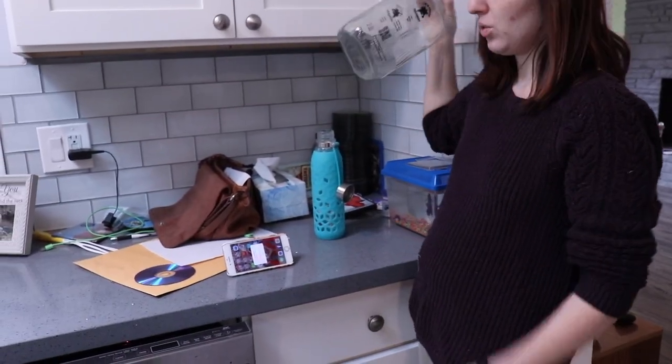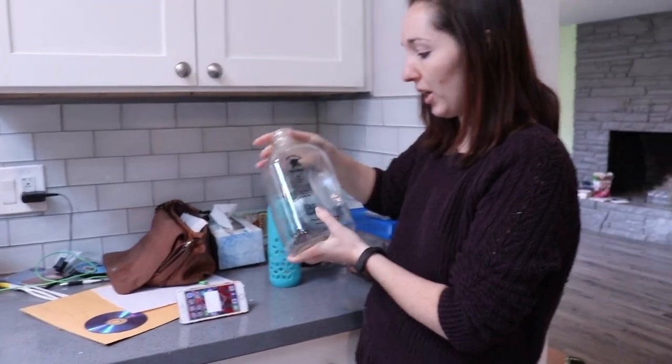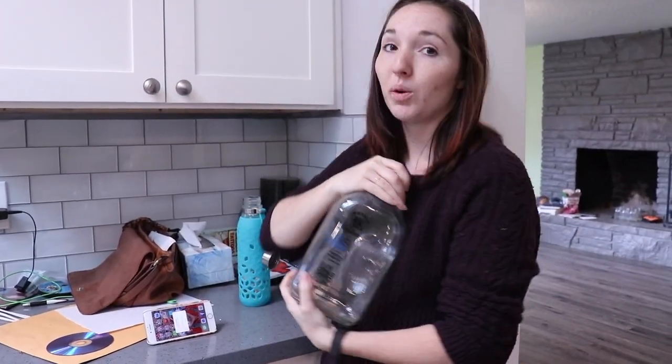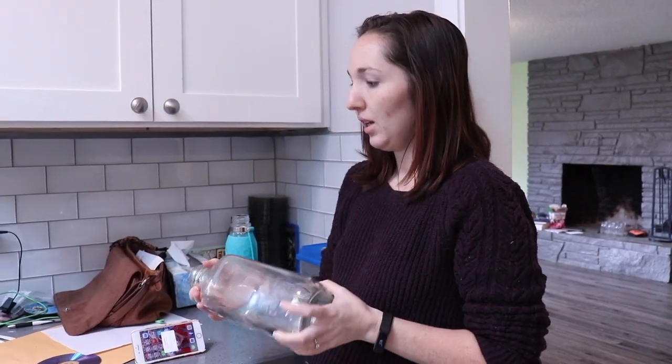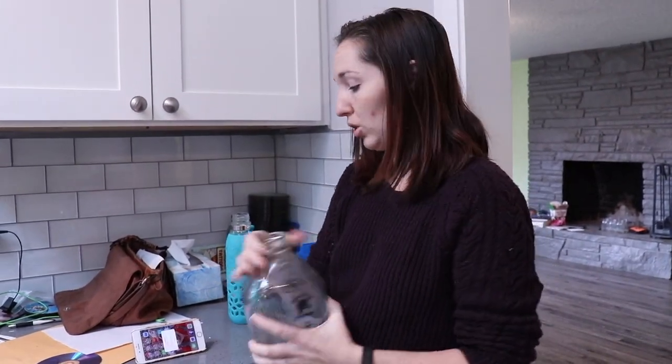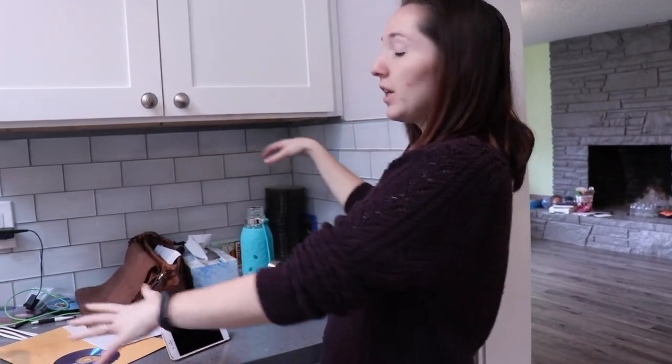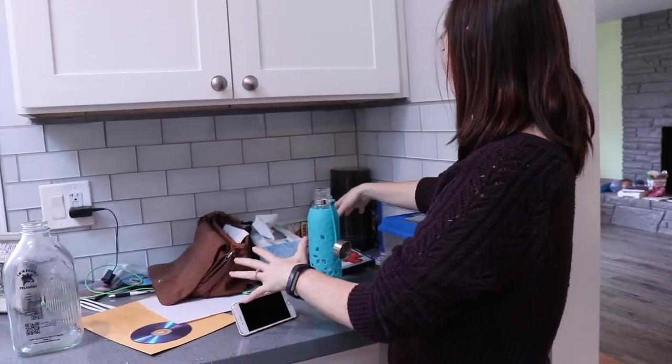This is one that we can actually turn in, but I have to figure out which store we got it from. This is when we were drinking milk, and I just never turned it in. But you could turn it in for like a $2 refund. This is a miscellaneous catch-all, and it's usually cluttered.